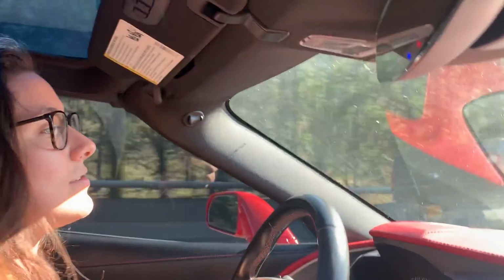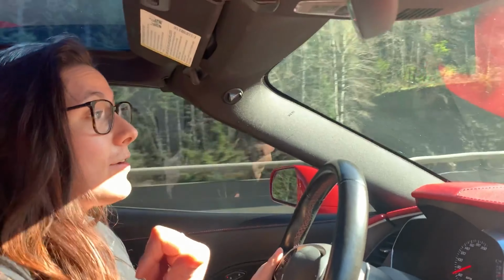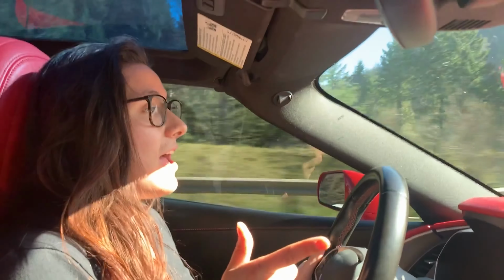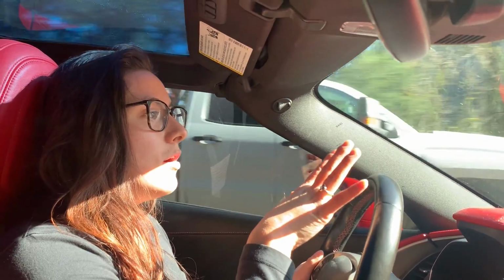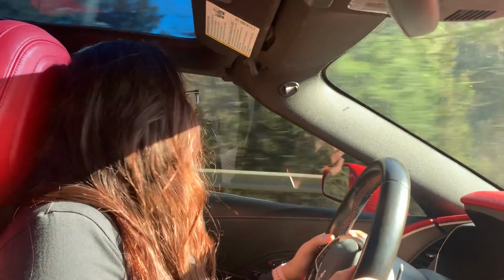I'm the type of person who loves my cruise control. When I set it at cruise control, A, no cops are going to pull me over because I'm going the exact speed limit. Second, it gives me room when I don't have to think about the speed, so I can look around and enjoy the experience. Oh yeah, that's true. So true.